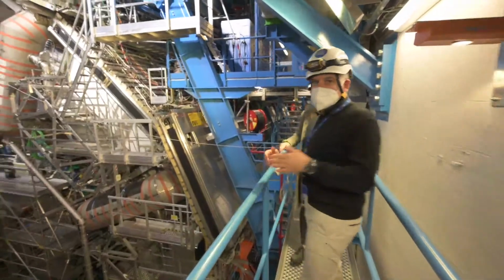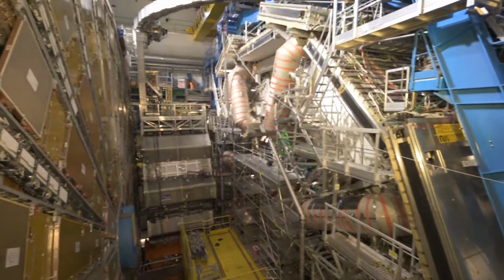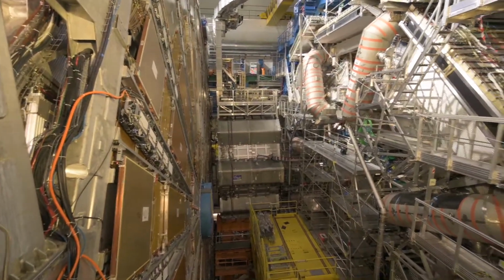Now you have a view you might be able to comprehend a little better here. So what do you think of that, huh? So let me explain a little bit here.